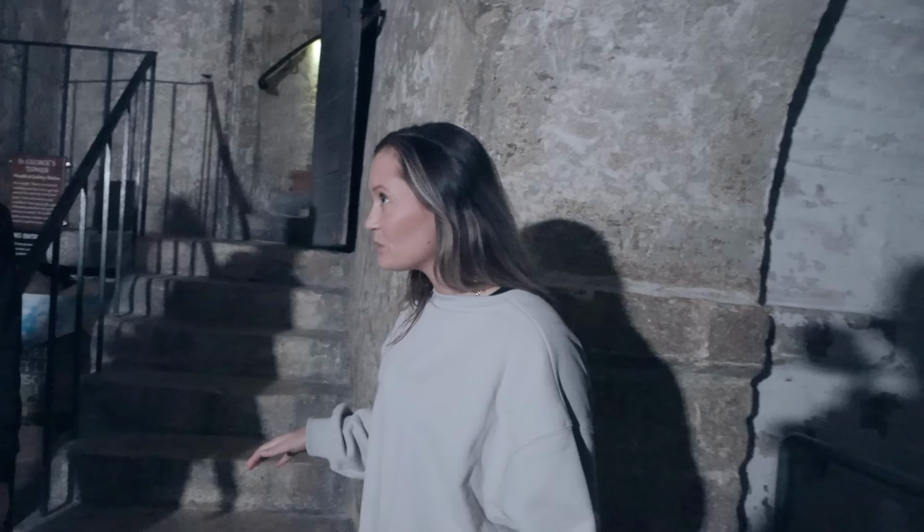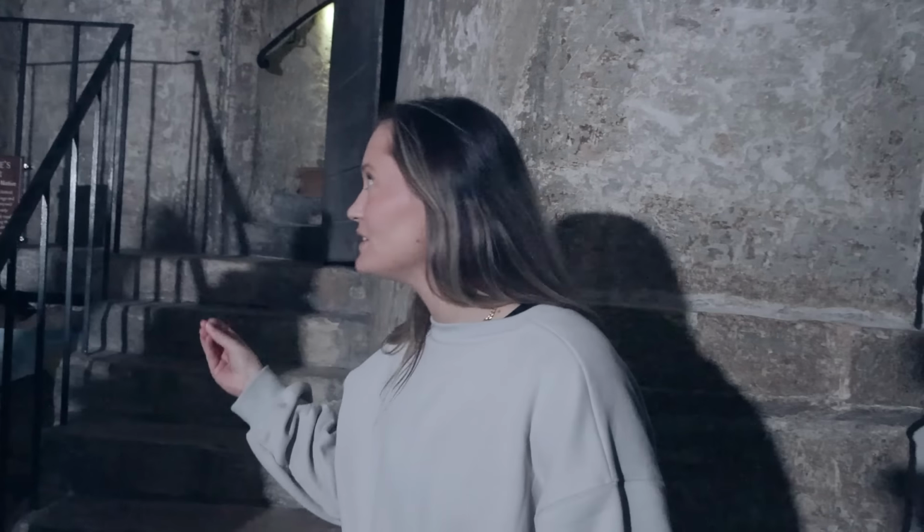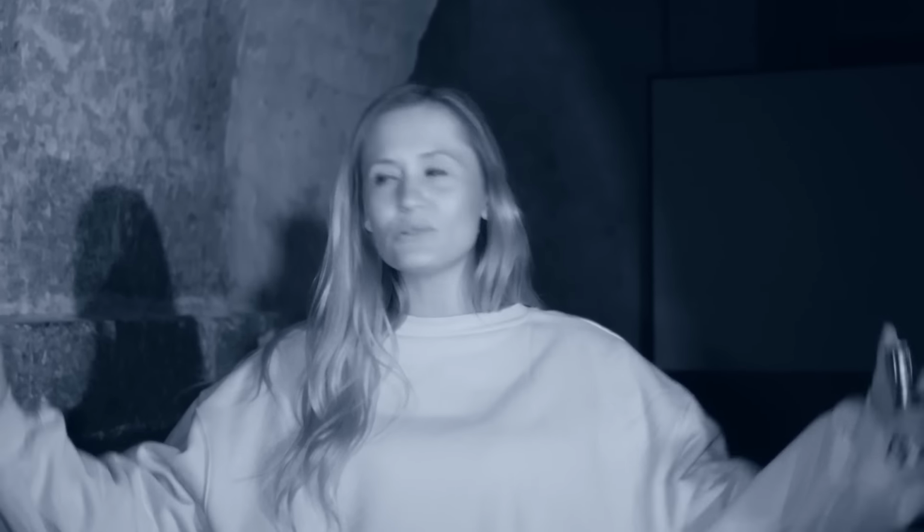This was a castle and a prison. Definitely one of the oldest locations we've ever been to. We're talking about like 1071. And based on what we've already experienced here, it's safe to say that every single part of this castle and prison is very haunted. So we've all agreed on the top four scariest spots in this castle and prison.